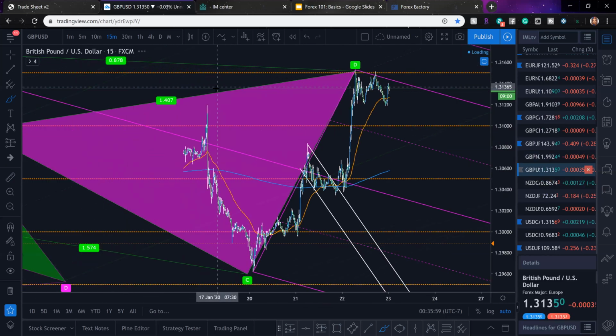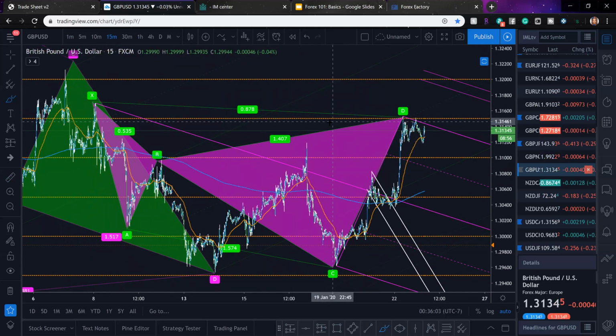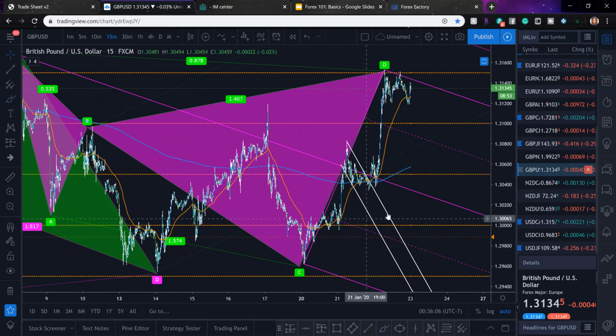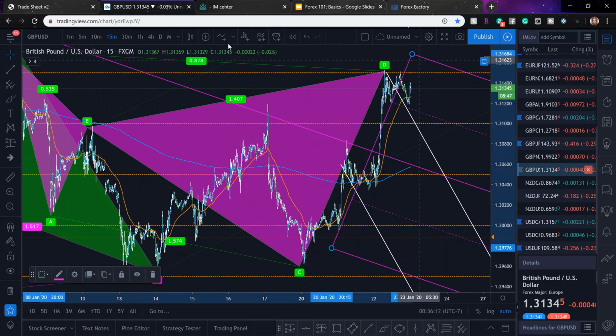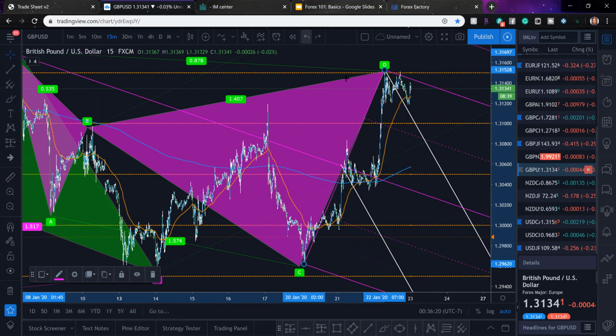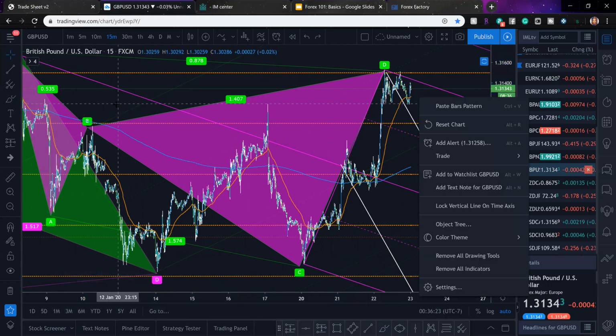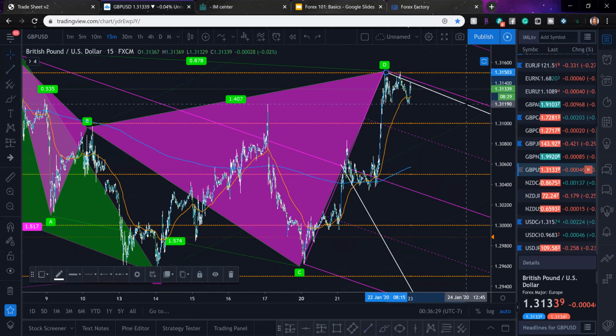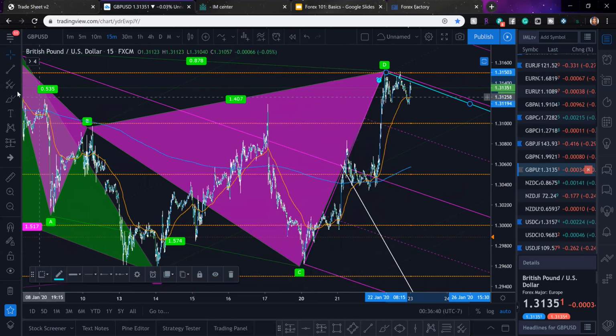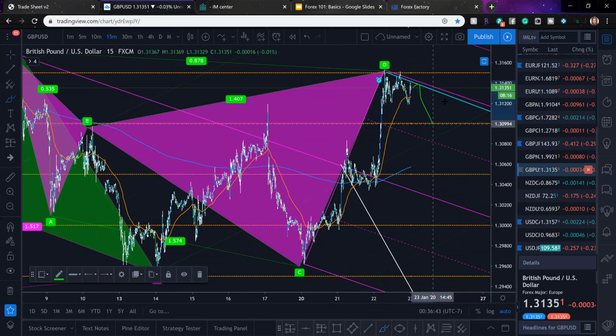Oh man, GU is looking perfect off the scan. So check this scan out here. GU is looking like it's getting ready for that sell setup. Hang on, my bad. Undo. Oops. There we go. All right, so let me get a line right here. All right, I really like this GU for the sell from right about this level. Looking like a very nice sell setup.